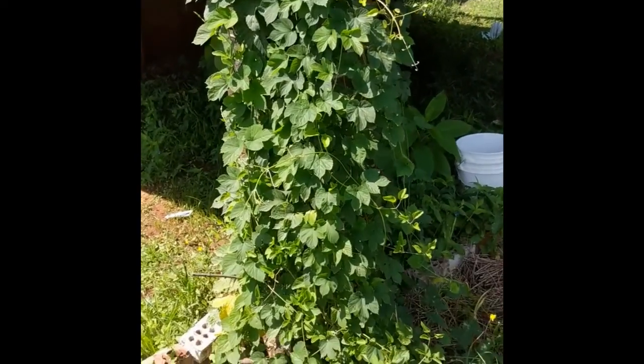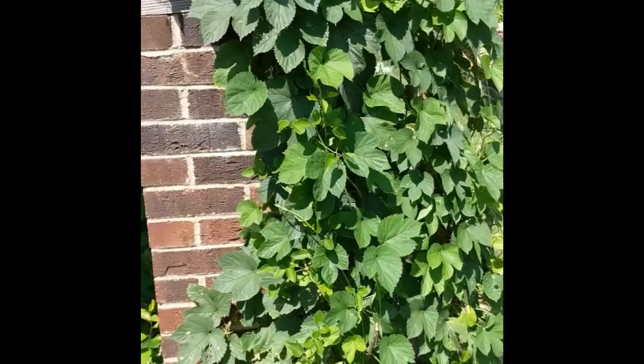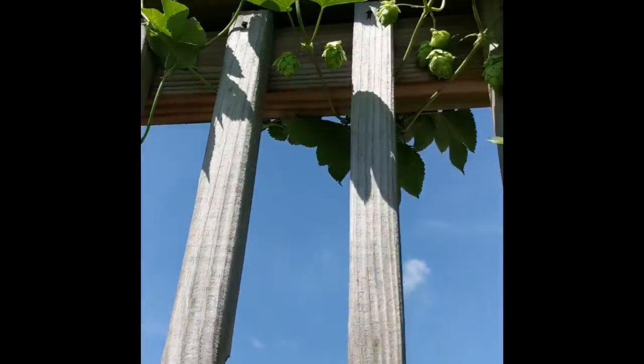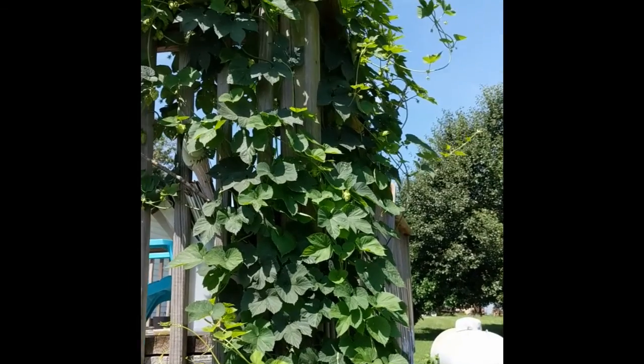This has been a super fun plant to watch grow. This is a hops plant that I actually planted last year. I got it for $5 on clearance at Ingles grocery store. And if you see up here, you can actually see some of the hops that are growing. And for those of you who don't know, that is what you have to use to make beer. I have some friends in Missouri who have been growing hops for quite a few years now, and they tell me that this one plant may actually be enough to do something brewery wise.